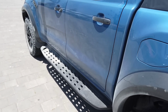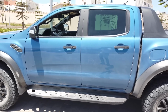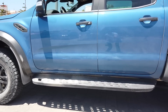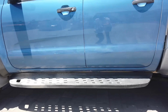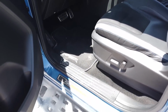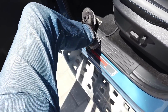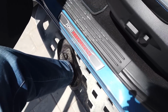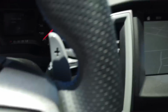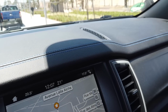Well, the second thing is that climbing into this car may be a challenge. Just look how tall this thing is. You've got almost 30 centimeters of ground clearance. Getting into it is no easy job. It's pretty much impossible to just go straight in like this. You've got to step here. Actually, those side steps are meant to stand on, and then you get in. Well, once you're in, you're good.